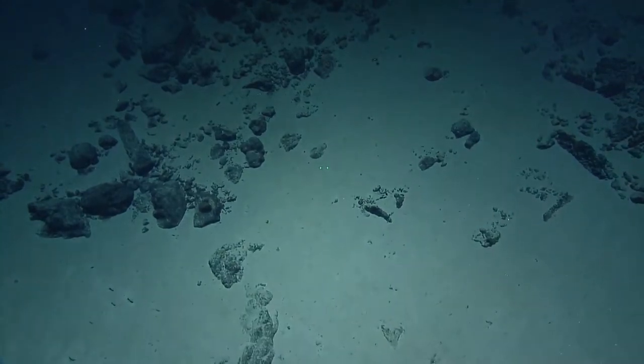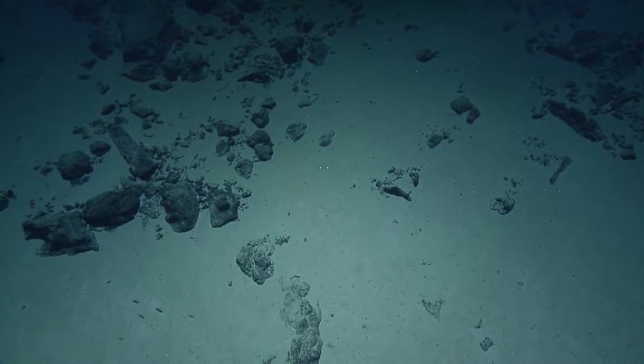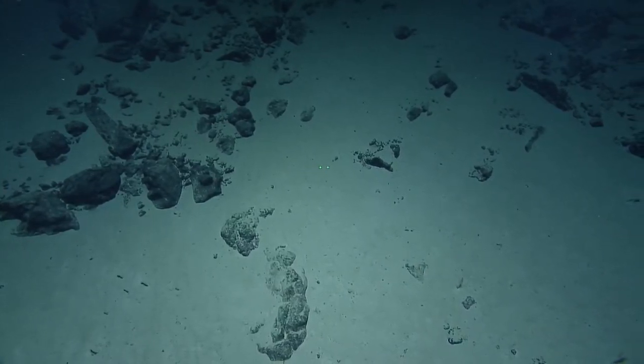Have we ever come across signs of ancient civilizations that weren't known? So, I don't know that Nautilus has, but several sunken cities have been found over time.